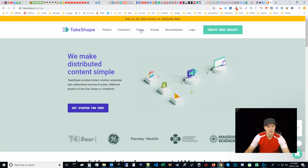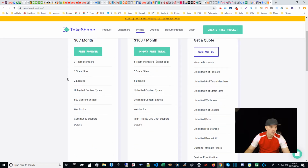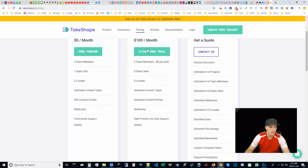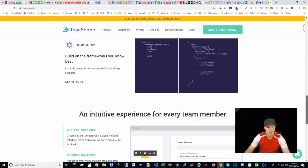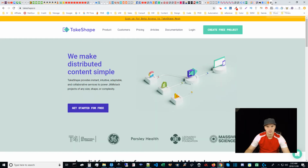Let's look at the prices, and then I'll look at the features. 1 static site, 5 static sites, $100 a month. So that it's the same. It is definitely the same topic. It's just the prices are not reasonable for someone who's looking to manage. So I'm going to close that.